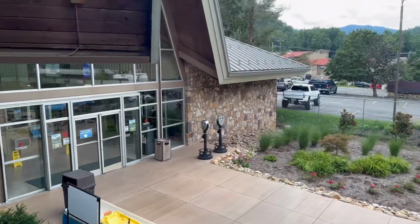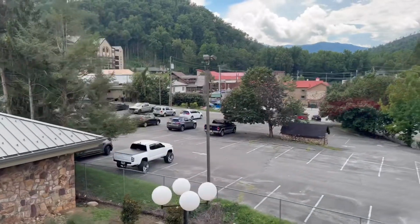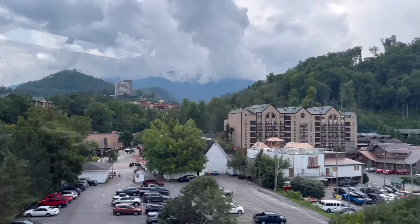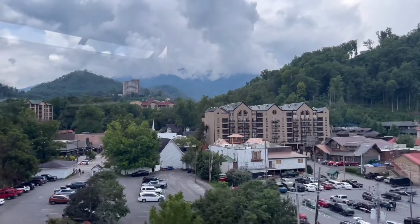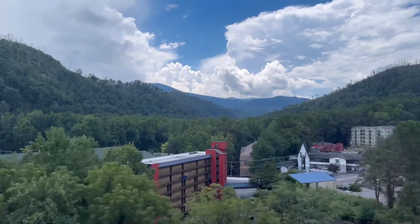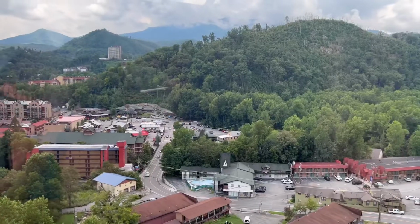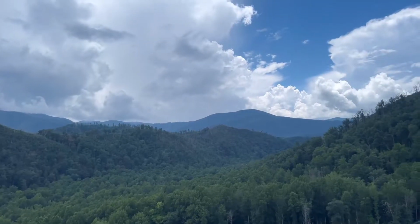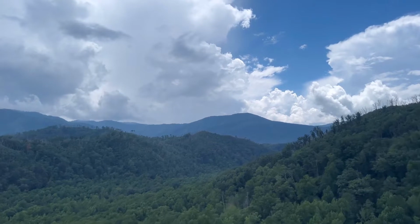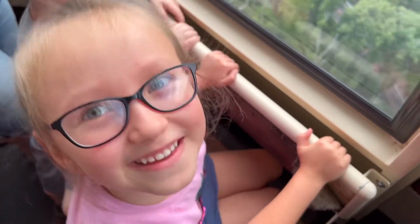Here we go! Riding the aerial tram was the second favorite part of my day. Your entire family will love these views. Cora, what do you think? I like it.